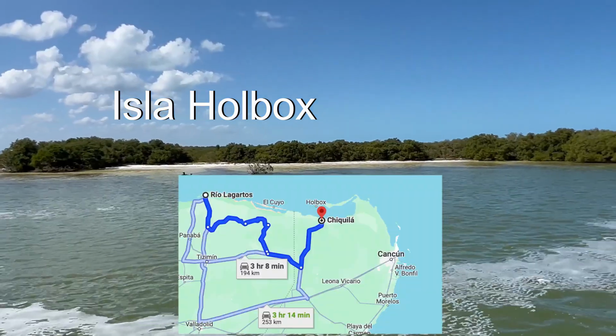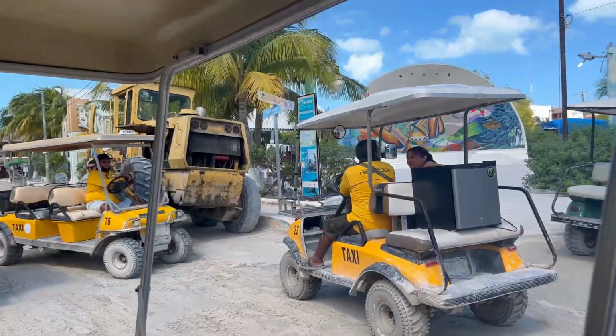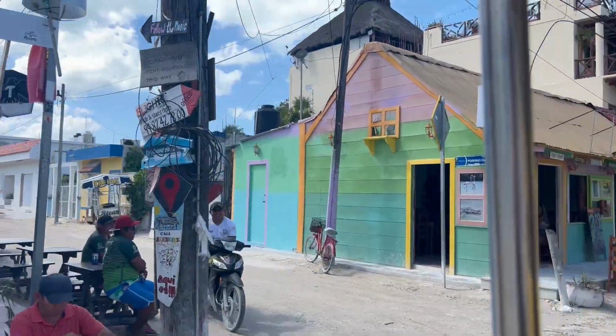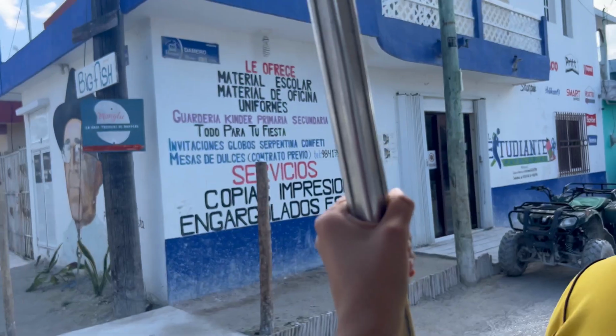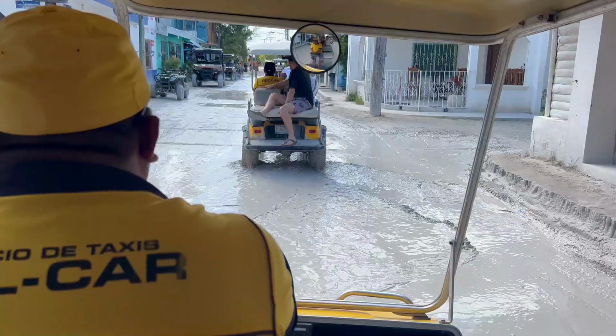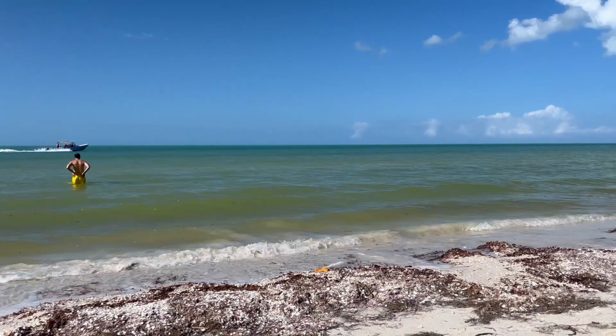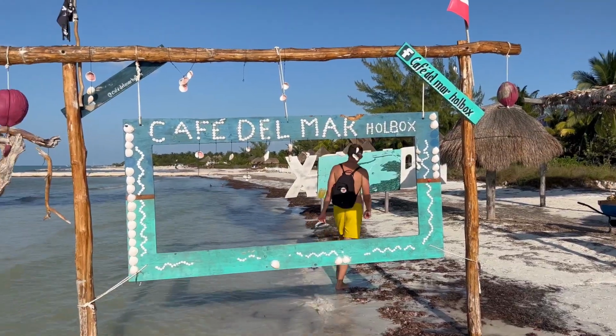We headed to the town of Chiquila where we took a ferry to Isla Holbox. Note that there are several parking lots with almost the same prices, so we parked closest to the ferry. There are no cars on the island, so I recommend you to take a golf cart taxi. Even though it was pricey, you don't want to walk in this heat if your accommodation is on the other side of the island.